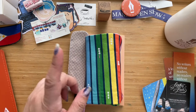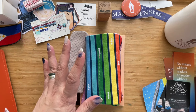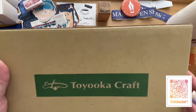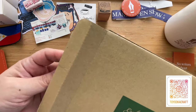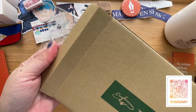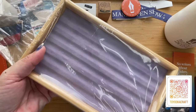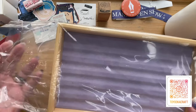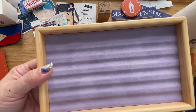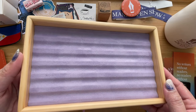So I got that, and I also got, hold up, I went and visited Toyuka Crafts, and I have to say they had very pretty pieces. So this is how the box looks, and I got myself a tray. I'm sure if you go and enjoy my Instagram, you would have seen this tray already. And so this is their Hinoki pen tray, and it is in wisteria, this color. And this is a Manila Pen Show exclusive.